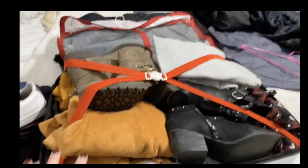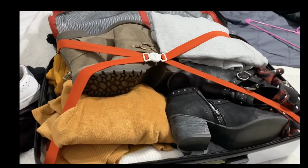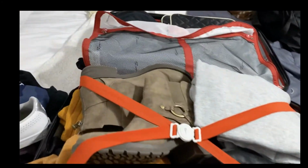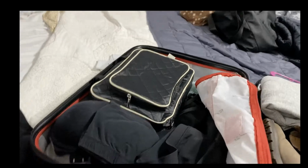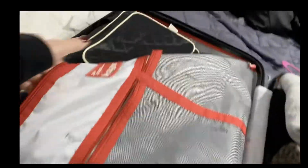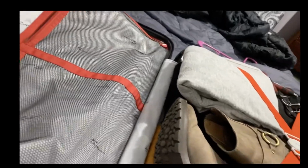So here we go. Here's everything that I have packed. So I've got all my stuff in here with the shoes on top. And then over here, my toiletry. Why does this look so big? I don't know. Anyways, so we've got the toiletry bag in there and all of that business. So we can zip that up, maybe. I'll zip it up in a minute.